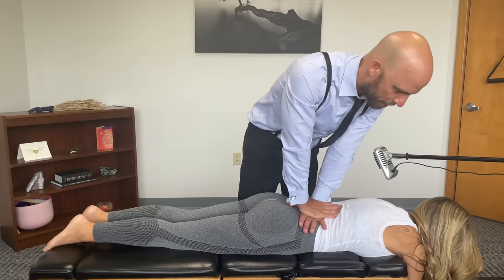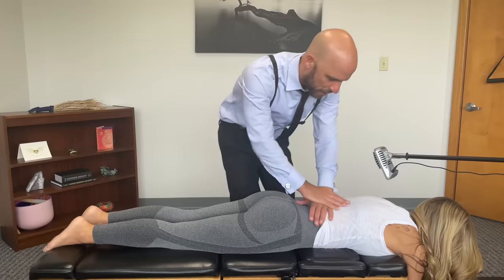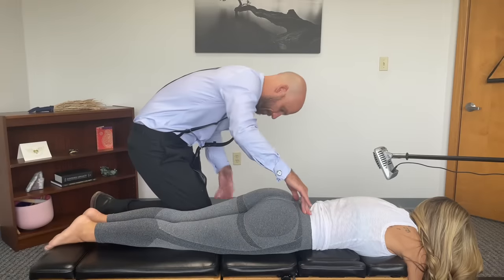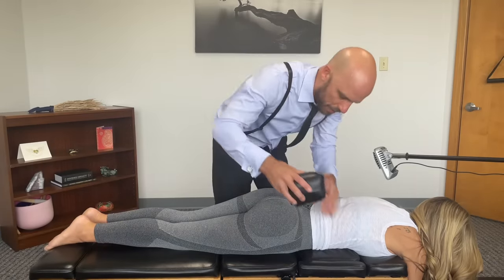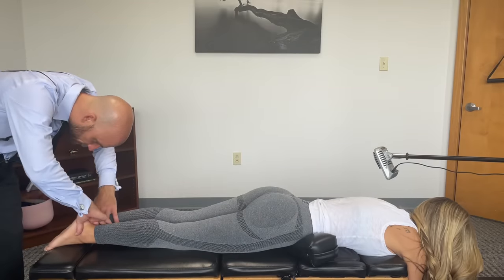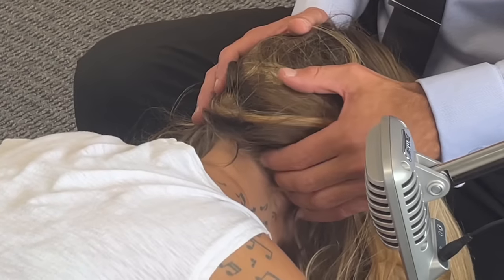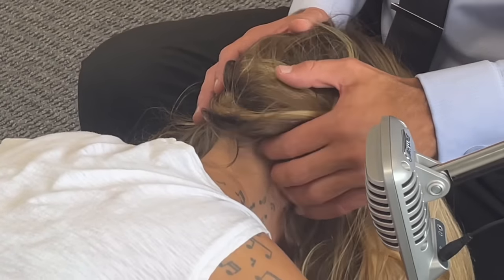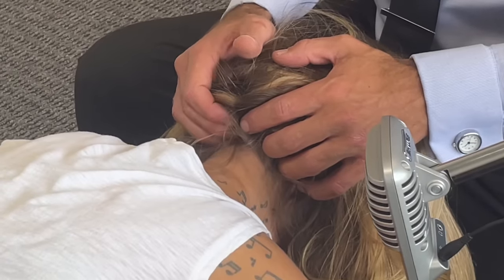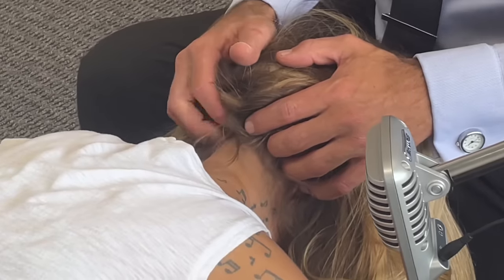Three. Little release there. Okay, we're gonna do the right side here. Good and down. Why is that so painful? Because this is the end point of all the tension.